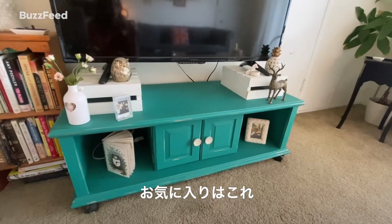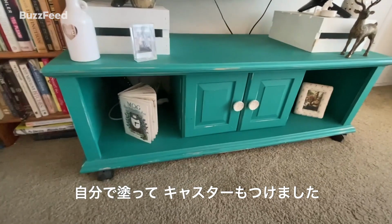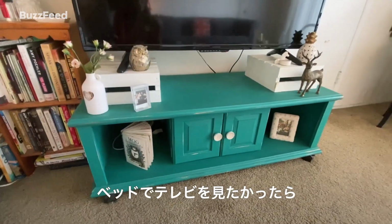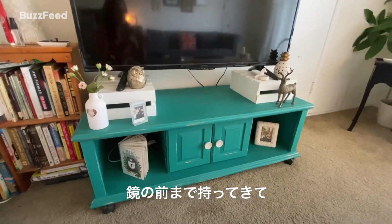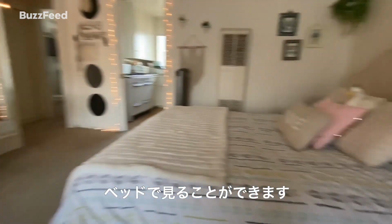Something I like about my apartment is this. I painted it myself and distressed it myself and added wheels, so that if I wanted to watch TV in bed, I can move it to in front of my mirror here so that I can watch it in bed.